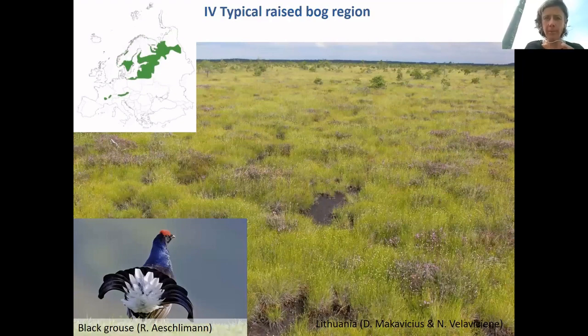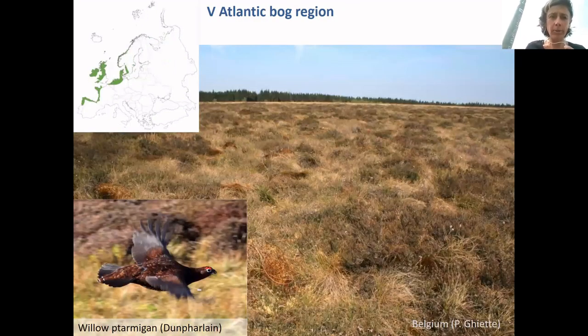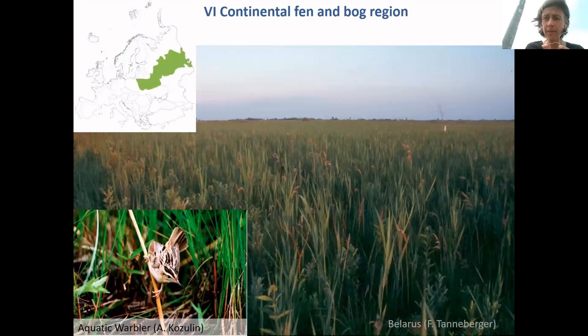More to the south, we have a region of raised bogs. Very much also in the Baltic states, for example, in Russia, in southern Sweden, in southern Finland. And then more to the west, there is also the Atlantic bog region: Ireland, Scotland, but also the western coast of Norway, of the Netherlands, Germany, and also in France and Spain. Then there is a continental fen and bog region where fens and bogs are mixed. And here the very typical bird species is the aquatic warbler, I think my most favorite bird species, as I also did my PhD about the aquatic warbler.